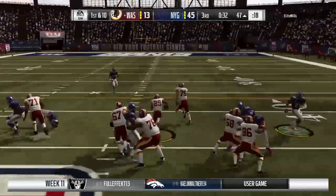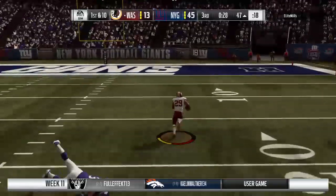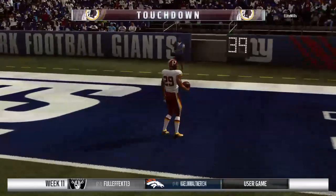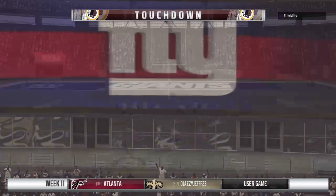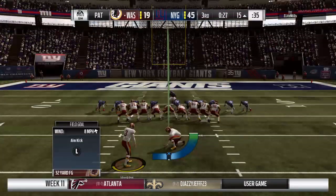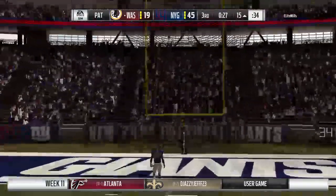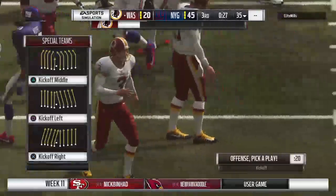On 1st down, this is Geis. Oh, now he bowls him over. 20! Touchdown, Washington! Darius Geis, his 3rd touchdown now on the year. And the Redskins are able to close the gap just a bit. Hopkins with the extra point, and that will shave 1 more off this lead.